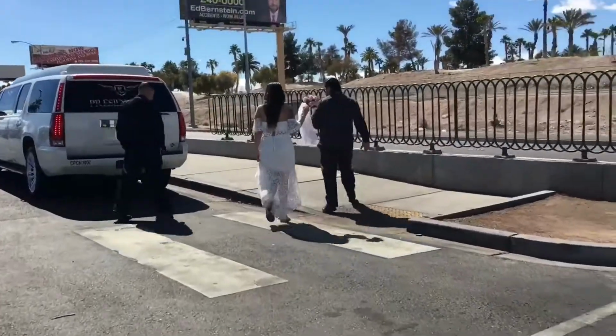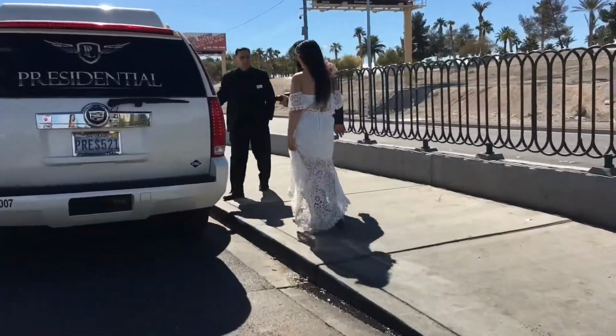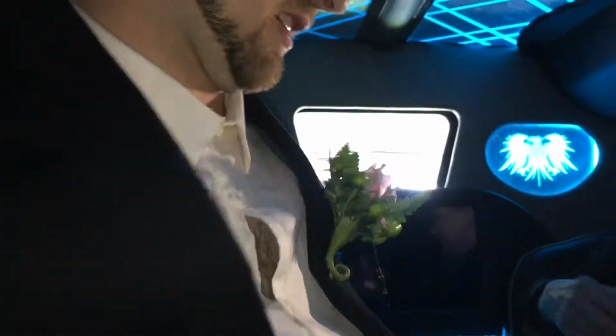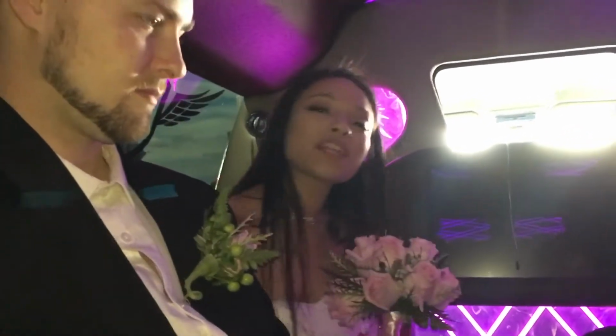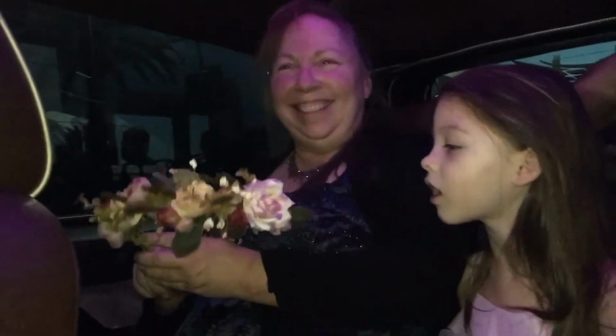I'm gonna run into a car walking backwards. There you go. All right, perfect. Thank you, sir. We're on our way to the Bellagio right now, and I think we're gonna do our little wedding and hand fasting there, take a couple pictures, and then I think we're gonna go to Border Grill afterwards. Border Grill. Oh. I made reservations.